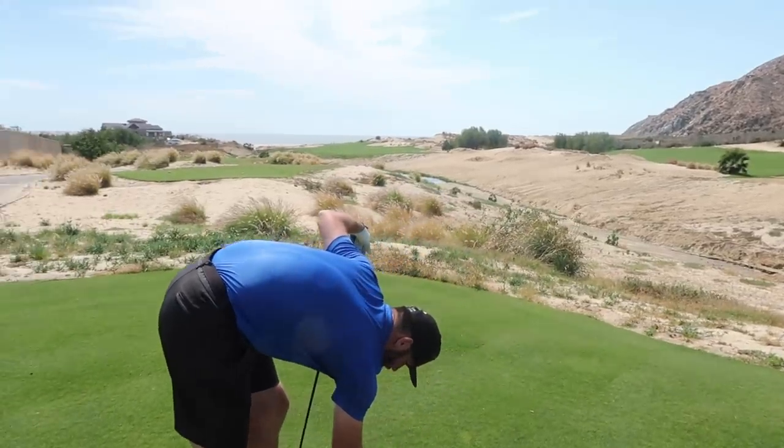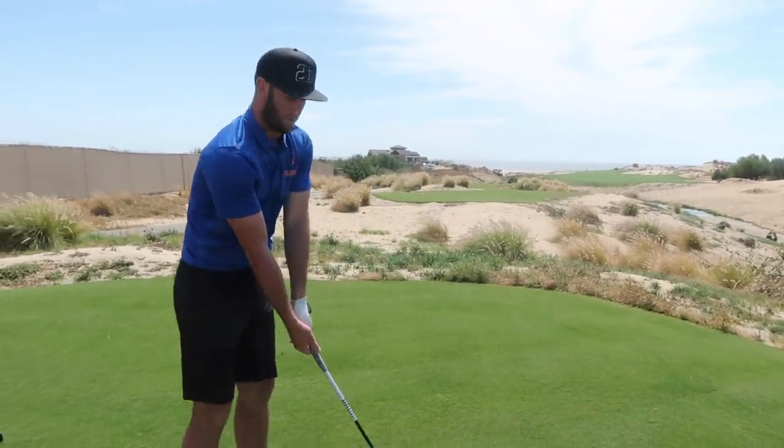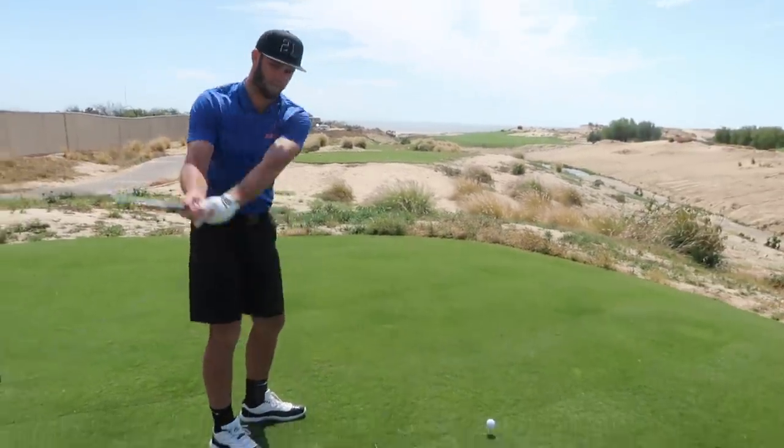Last hole. Any advice, babe? Rip it and grip it. Okay. It's what I've been doing anyways. I've been going driver almost every hole here.